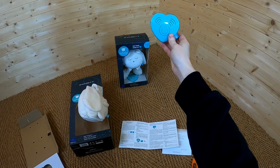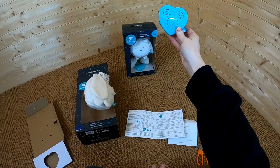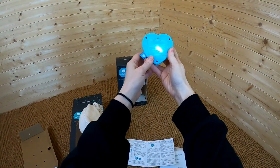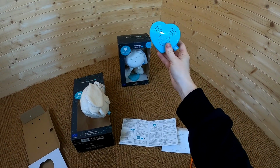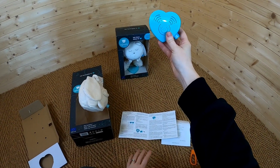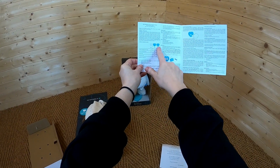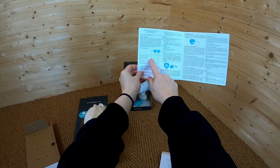The heart needs 3 AAA batteries, which aren't supplied with the product, so you will need to get hold of them, and you just unscrew the back and pop them in. And then for the heart, as I said, the one we're looking at is a sleep sensor one, but you can see from the instructions there's 3 different versions of the heart. This one makes the noise and fades out after 60 minutes.